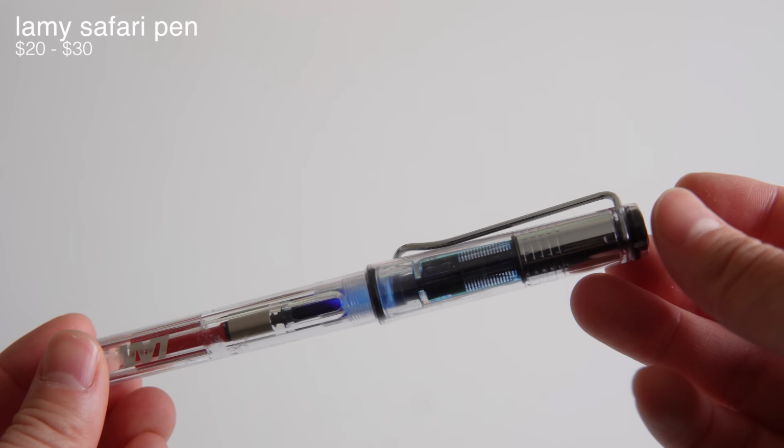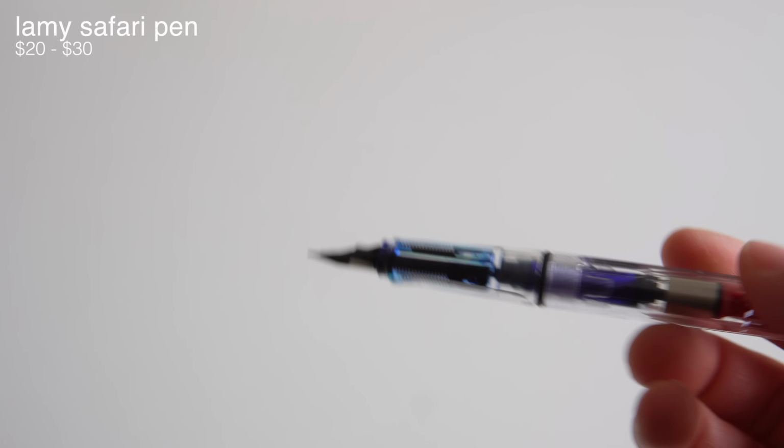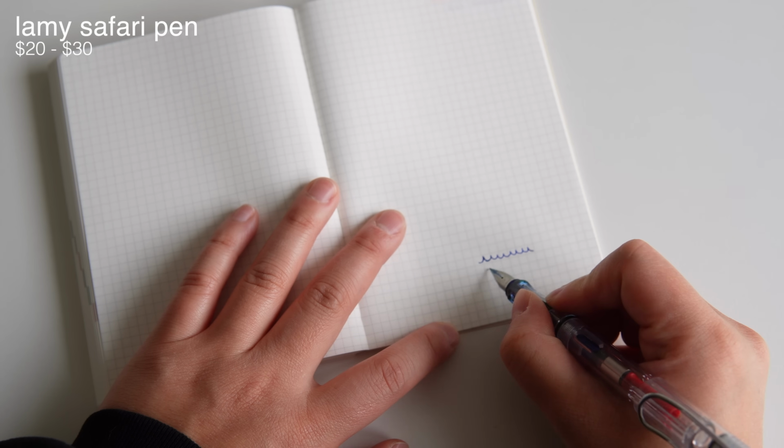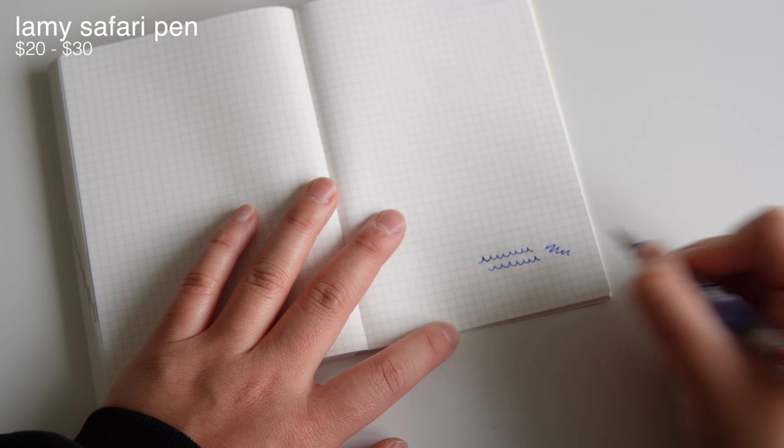So the first thing I wanna talk about is the Lamy Safari pen, which I feel like is a no-brainer. I have been singing the praises of this pen for many months now, and I feel like I've influenced quite a few people to buy it. I wish I had some kind of affiliate link because I'm like, damn, I feel like I sold a lot of Lamy Safaris this year, but genuinely I love this pen.